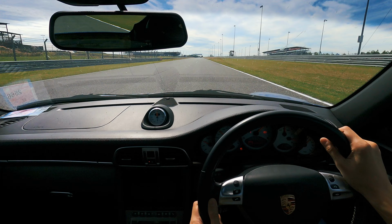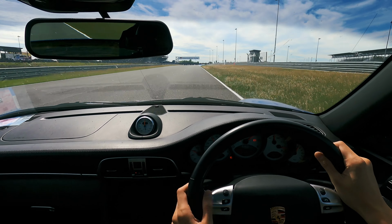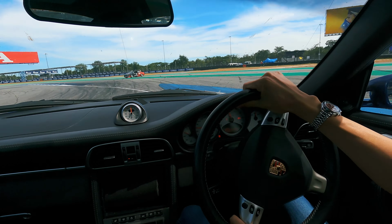Fast. Get on the power. Use all the track. At the Toyota sign. Brake. Oops, messed up. Stay in the middle. That was too fast.